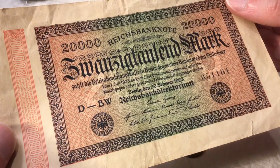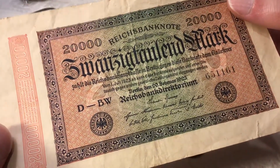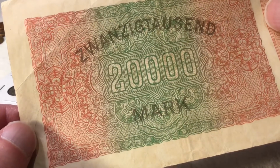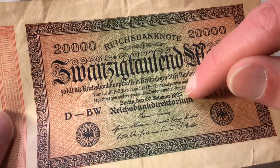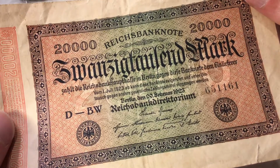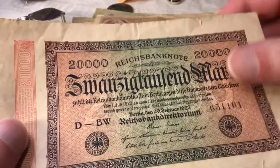Reichsbank. Pretty cool. It does have the year on it, because I would assume this is around 1923 during the hyperinflation. Let's check. I'm curious. I didn't see a year unless it was in... 1923. Berlin. Is that September? 1923.